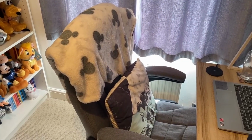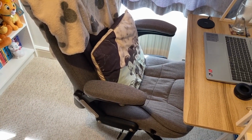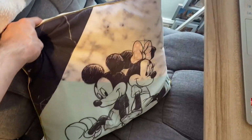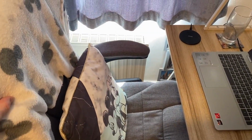And then the final thing from the desk area is, of course, the chair. My cat Ollie and my housemate's cat Hunter love sleeping in this chair. I've just got on it one of the older cushions from Primark along with a Primark throw, just for a little bit of added comfort. It's a very comfy chair as well.